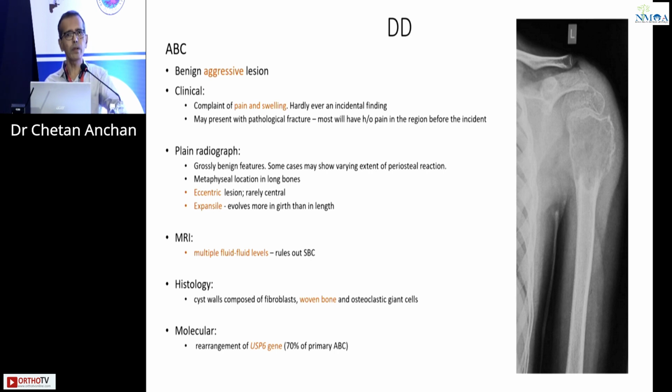And the other important finding is on MRI you get to see multiple fluid levels. If you see multiple fluid levels, simple bone cyst is out of your differential diagnosis. And on histology, again you see along with this cyst wall composed of fibroblasts, woven bone, and that again differentiates it from a simple bone cyst. And nowadays you can also do some molecular studies. In about 70% of primary ABCs you get rearrangement of the USP6 gene.